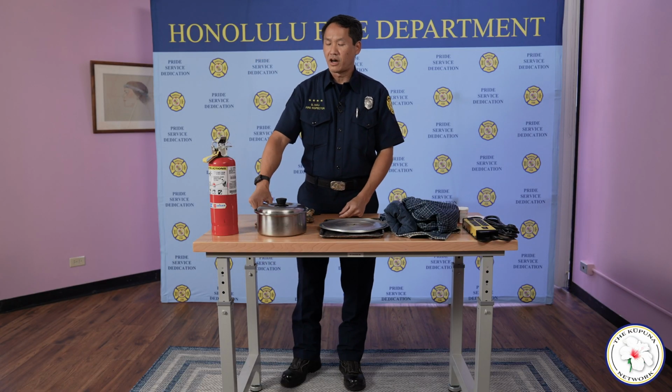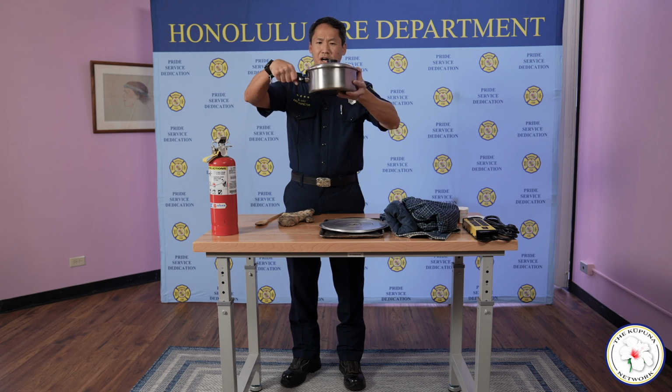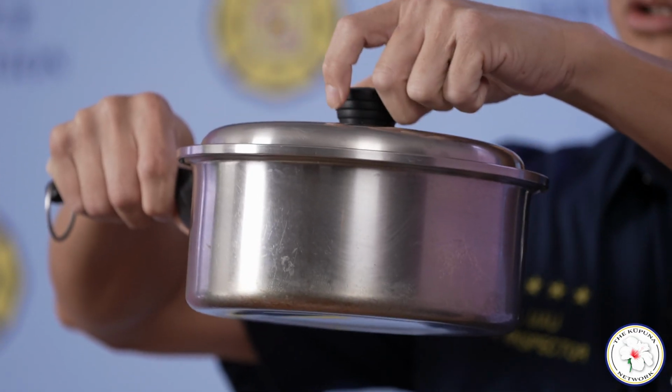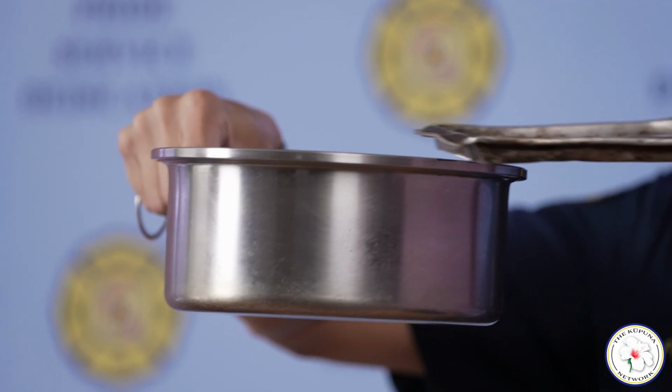Also, one of our common questions is, what do we do when a pot on the stove catches on fire? When you begin cooking, it's always a good rule of thumb to have a lid that's the same size as the pot or pan you're using, or maybe something a little bigger. Or if you have a cookie sheet, that also works well.